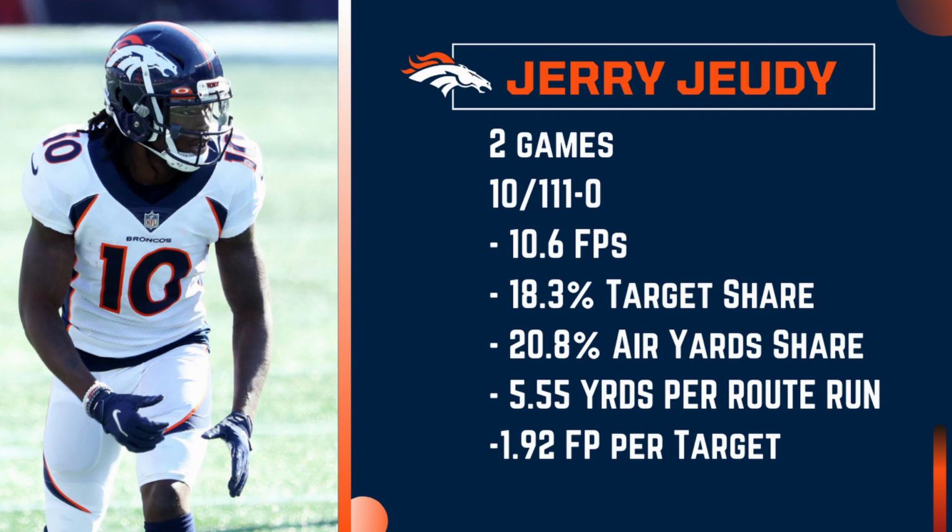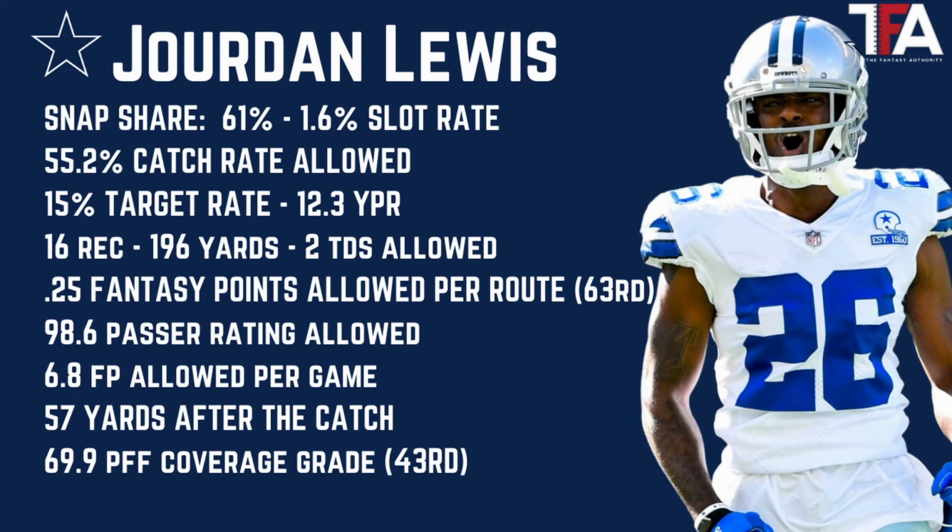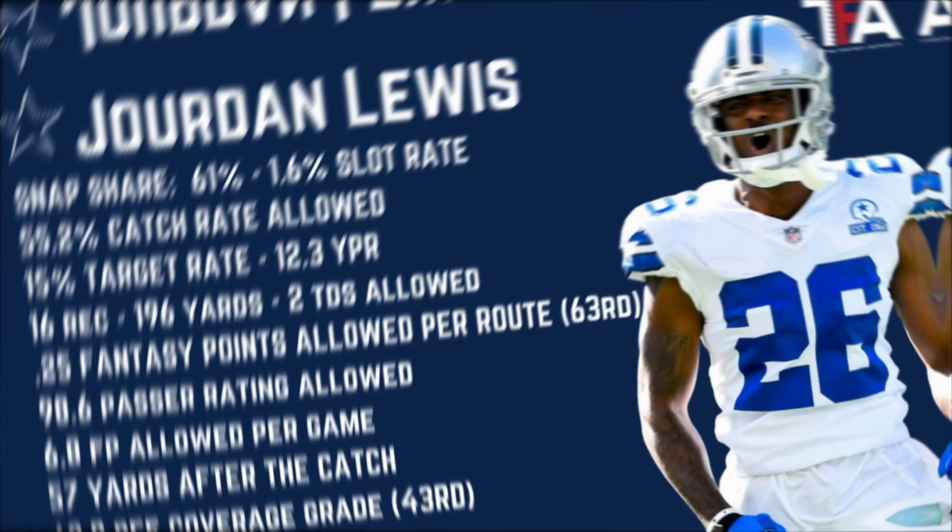That leaves Jerry Jeudy in the slot against Jourdan Lewis, who has not been great this year, allowing a 68% catch rate, 12 yards per target, 2 touchdowns, and a 101 passer rating.